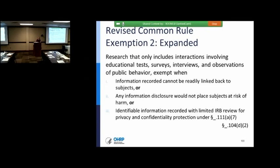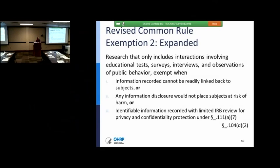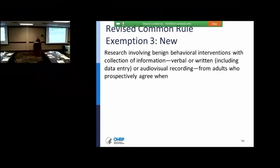Or that if you're collecting identifiable information that also might be sensitive or has the potential to cause harm, that you go through the limited IRB review for approval of your privacy and confidentiality safeguards. And given that it's gone through that review and been approved, it could still be exempt under E2, the new E2. Okay? You guys raised the issue, though, that we also had an intervention, right?